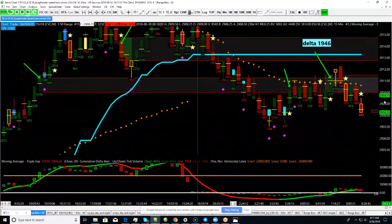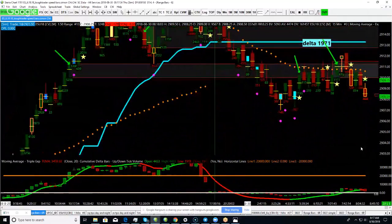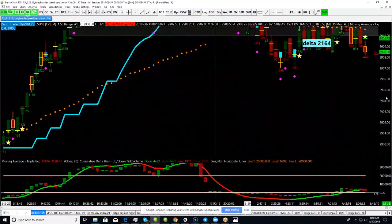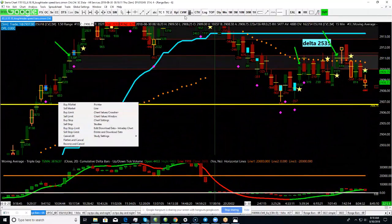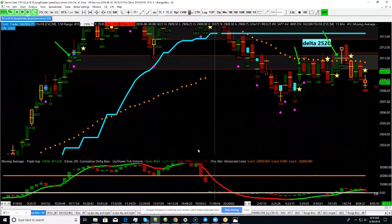Down below, let's go see what's untested, which is really what I'm interested in, right? So if I look from yesterday, this is so far my swing low. This was my retest. This was my consolidation area. So let's erase this. Okay, and let's go to yesterday.